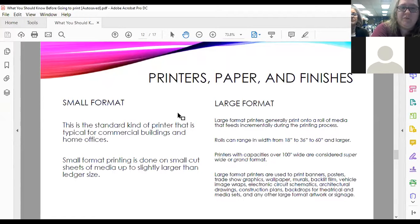What do we mean when we say small format and large format? Small format printers are typically the kind of printers that you'll see in an office or in your home. Pretty much every print shop is going to have a small format printer. Small format means literally smaller cut size sheets of paper. I think the largest size that we print cut sheet is just over 13 by 19 inches. For us, anything over that switches over into large format.